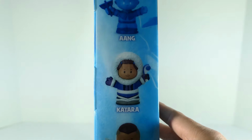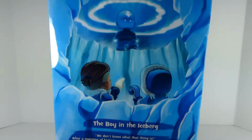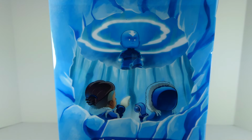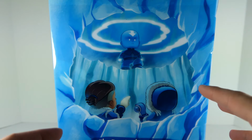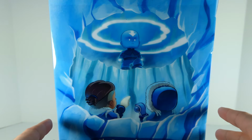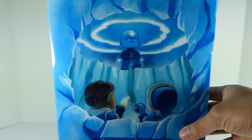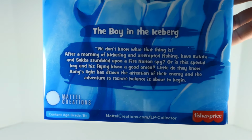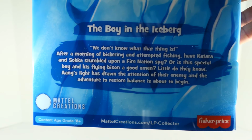Other than that, coming to the side, you can actually see some product shots of the actual figures. And then on the back, you do have a reimagining of that scene from the Avatar cartoon, done in the Fisher-Price Little People art style, which is really cool. And then you also get a little bit of a read up, and as you can see, it says The Boy in the Iceberg right there. So you can go ahead and pause that to read it if you want.